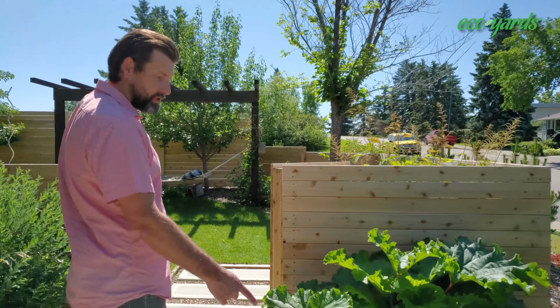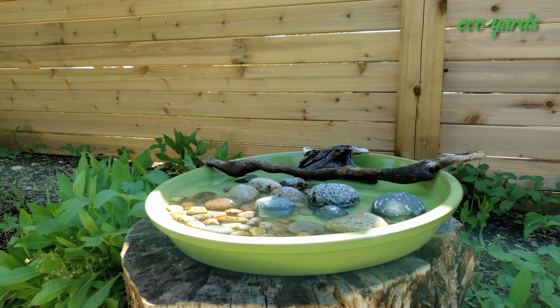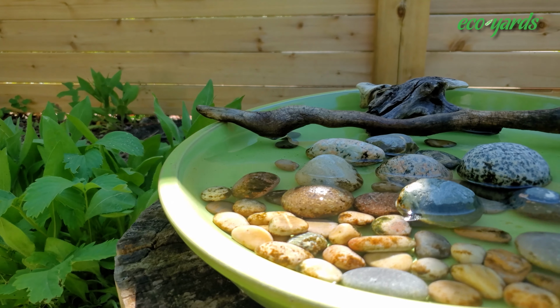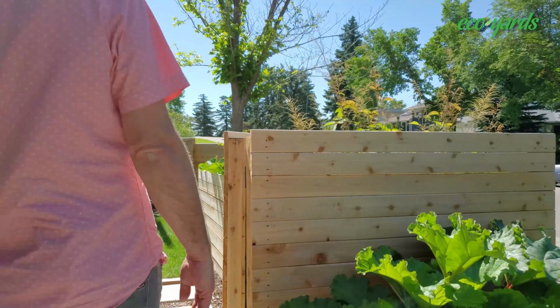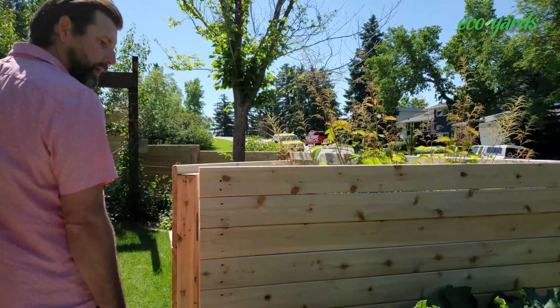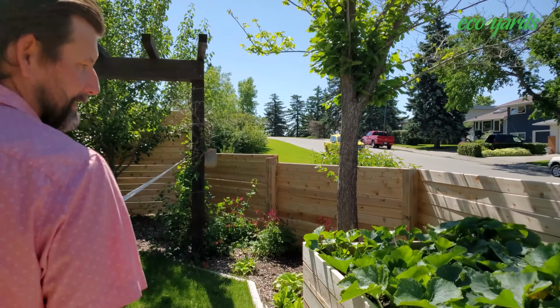We set out a water dish here for the bees and have rocks in for the bees to land on. And they'll actually climb on the rocks and dip down and take a drink and fly away. No one's in there right now, but it's kind of fun to watch. Rhubarb, obviously it's rhubarb season right now, so we've been harvesting that, having lots of fun with the rhubarb.